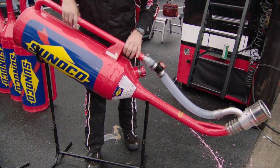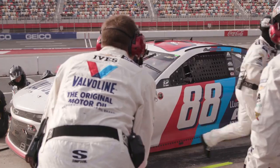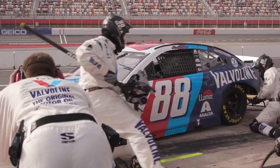The crews on pit road, they've got to be clean this weekend while fueling up with Sunoco Green E15 and changing 4 tires on pit road. Give us some insight on the pressure and the trouble that pitting this road course could have once we get to Sunday afternoon.